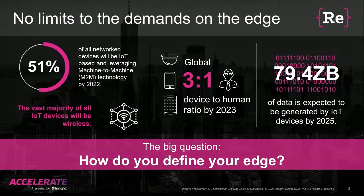communication mechanism, which makes east to west or horizontal security very, very critical in the way that we apply our edge architectures. We also talk about wireless connectivity being the primary source of connections for a lot of these IoT devices, but also for the end users and for the devices that we bring onto the environment to ultimately help us drive the business transformation that we're looking for.